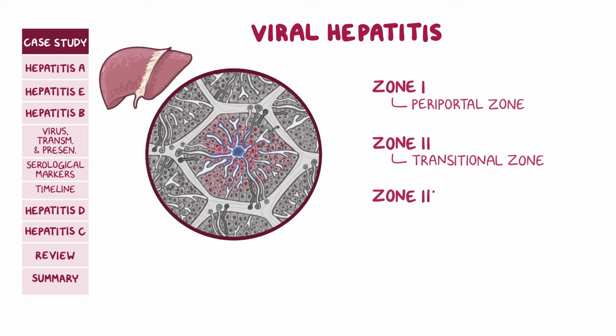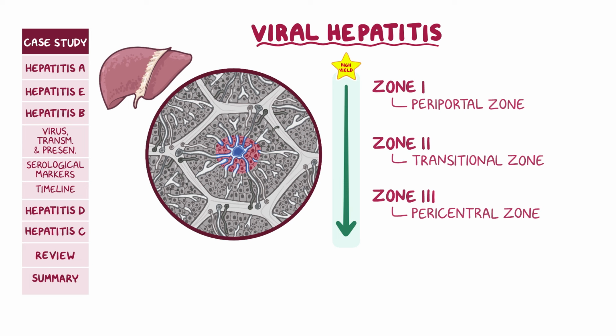A high-yield concept to remember is that viral hepatitis affects zone 1 first, while ischemic injury and metabolic toxins, like those from alcohol and acetaminophen metabolism, affect zone 3 first.